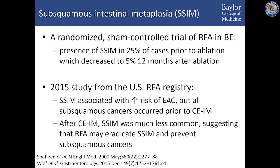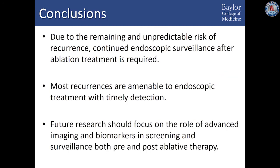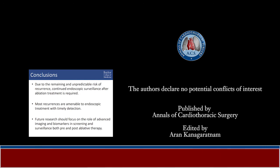So in conclusion, endoscopic therapy has become an established standard of care for patients with dysplastic Barrett's esophagus. Endoscopic ablation is effective at achieving complete eradication of dysplasia and complete eradication of intestinal metaplasia in most patients, and RFA is the most studied modality and has been shown to be safe and effective in most patients. Due to the remaining and unpredictable risk of recurrence, continued endoscopic surveillance after ablation treatment is required, and most recurrences are amenable to endoscopic treatment with timely detection. Future research should focus on the role of advanced imaging and biomarkers in screening and surveillance both pre- and post-ablative therapy.